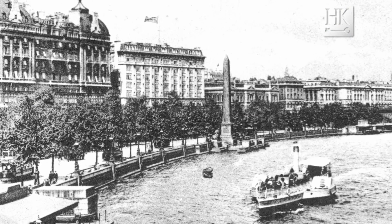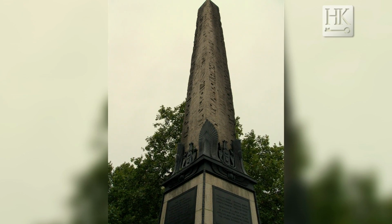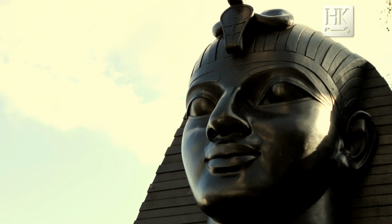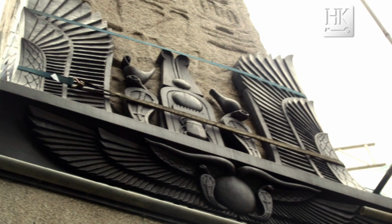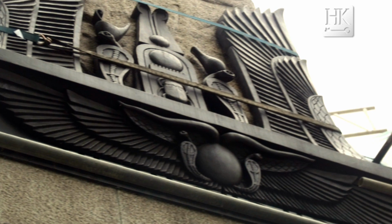Although this is an ancient Egyptian monument, thousands of years old, it does have a Victorian history because it came to London in the Victorian period and was decorated by the Victorians. They made a great stone base for it, including 2 enormous metal sphinxes, each with an inscription to Tuthmosis III, who raised the obelisk. The obelisk itself is mounted on 4 great metal Egyptian-style wings, and on each face there are 2 rearing cobras and a sun disk with wings.